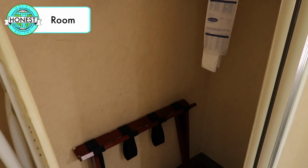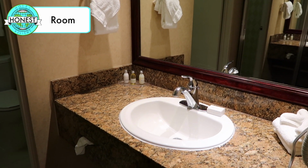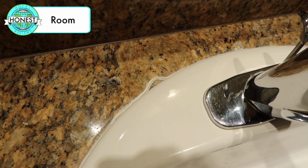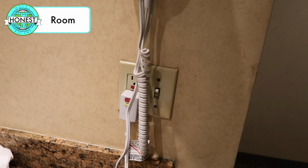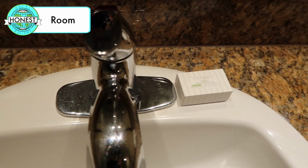It's important to note that there is no in-room safe. Overall, the bathroom was okay. The vanity was showing its age and the lighting in the bathroom was dark, but thankfully, it was clean.